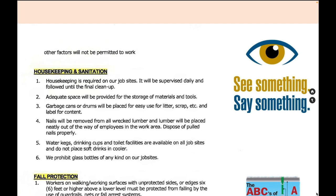Adequate space will be provided for storage of materials and tools. Garbage cans or drums are placed for easy disposal of litter. Do not fill up a garbage bag and just leave it on the job site over a weekend. The local animals, pets, and nature will tear the bags open and strew the garbage all over. Also, you need a scrap pile for your metal and concrete stuff. Nails must be removed from every piece of wood before it hits the ground. That's an OSHA violation. If you leave one nail in, that potentially could cost approximately $16,000.